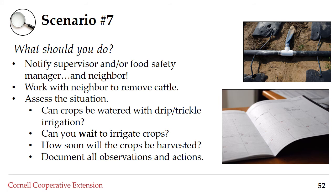Foodborne pathogens can die off over time due to exposure to sunlight, temperature, or desiccation from wind. Document all observations and actions.